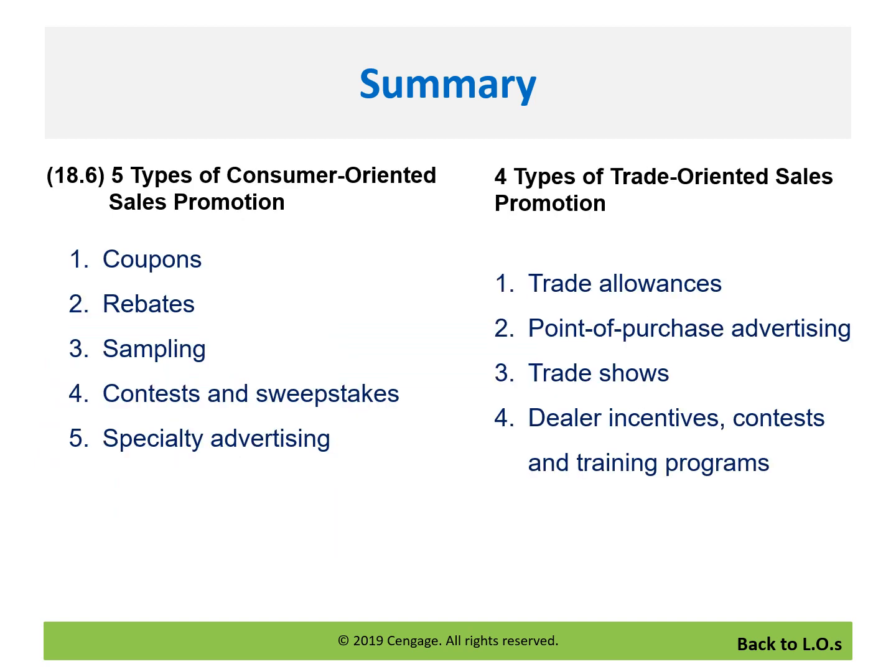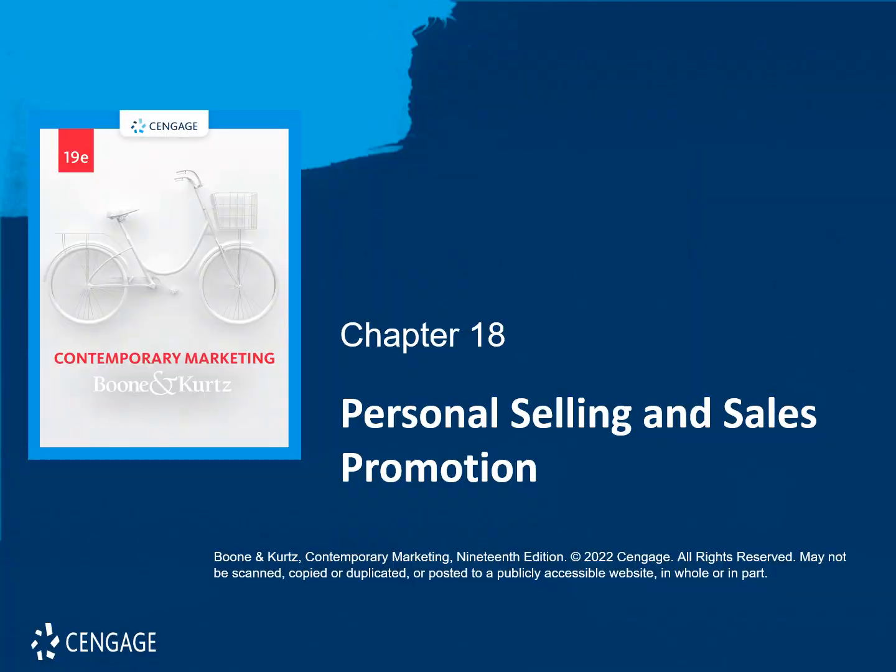The five types of consumer-oriented sales promotions that we have discussed are the coupons, rebates, sampling, contests and sweepstakes, and specialty advertising. We also talked about the four types of trade-oriented sales promotions, namely trade allowances, point of purchase advertising, trade shows, dealer incentives, contests, and training programs. So that is chapter 18.